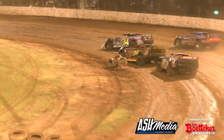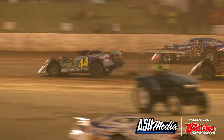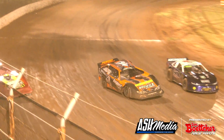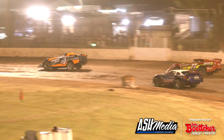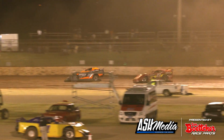Car number 4 is Lee Williams. Williams still to the better of Hayden Brims. Have a look at Brimsy. Here he comes high on the racetrack, and Hayden Brims was the race leader for about 0.2 of a second as Lee Williams pushes car 4 to the limit. Hayden Brims is still chasing him.